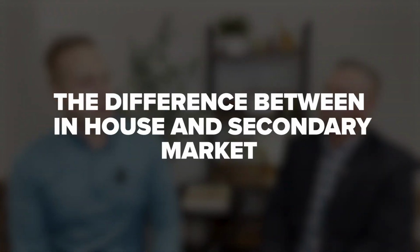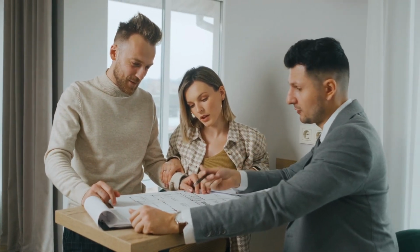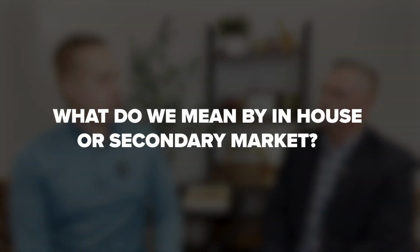Great to be here. Today we're talking a little bit about loans, about mortgages specifically, and the difference between in-house and secondary market. It's really easy for those of us who work in real estate or in lending to throw around those terms loosely. I found myself doing it just the other day, talking about something in-house on a particular property, and the potential buyer was really confused. So Darren, since you work as a lender, what do we mean when we say in-house or secondary market?